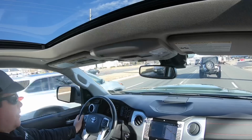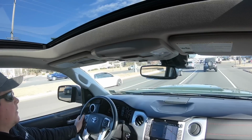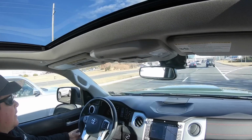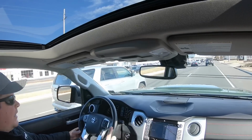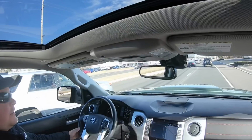I thought I was going to be very upset coming from the 2017 supercharged, going back to naturally aspirated, and I wasn't at all. This thing was a pleasure. This is my favorite Tundra that I've ever owned, to be completely honest with you. This is my 6th Tundra, I believe. I had an 07, an 09, a 14, a 16, a 17, and a 20.